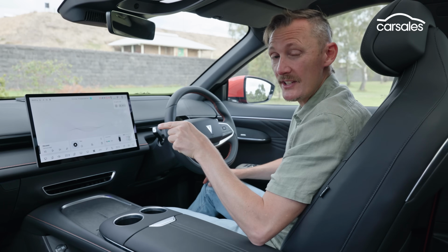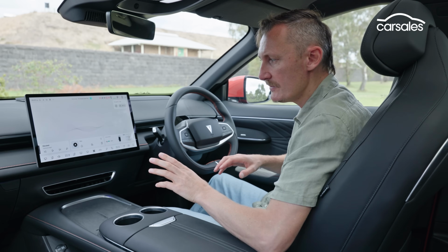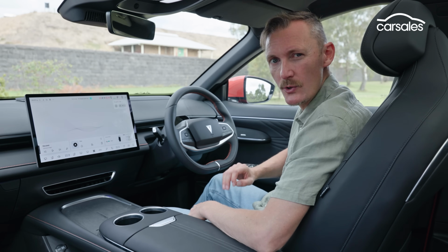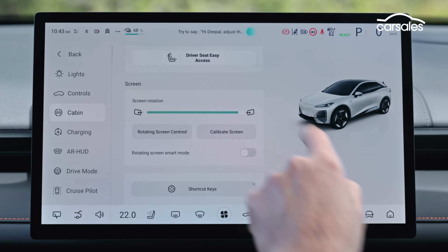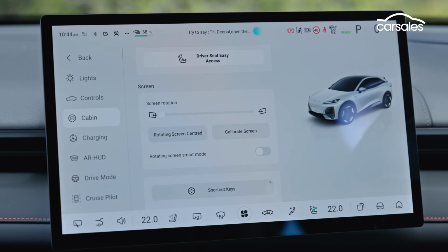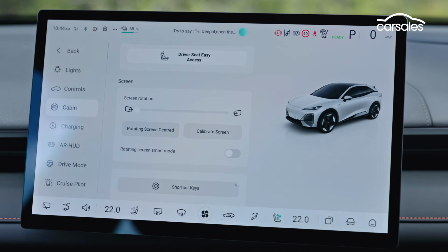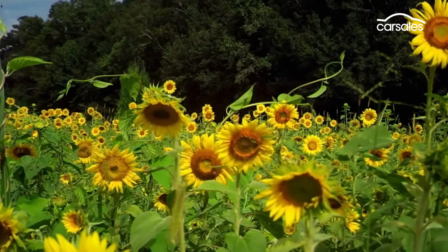Okay, this 15.6-inch central touchscreen, it's like a blockbuster movie. Action-packed and impossible to ignore. To start with, the screen itself can swivel, which I love, making it easier for the driver or the passenger to see. According to the Deepal nomenclature, it's called sunflower tilt. I reckon heliotropic tilt would have sounded cooler.